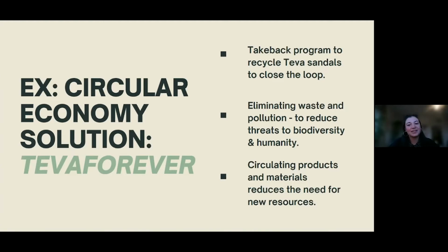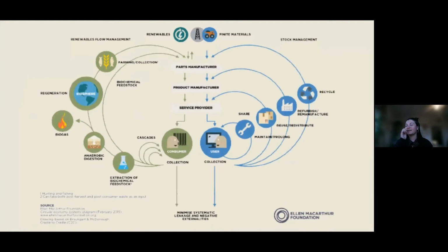So let's talk about the nitty-gritty details of the circular economy. This graphic might be hard to see on my screen, but I'll make sure I can share this out with everyone. It's one of the most comprehensive graphics out there about the circular economy, and it's made by the amazing humans at the Ellen MacArthur Foundation. They're based in London and really leading the way in this space. If you're interested in circular economy approaches, they have tons and tons of resources on ellenmacarthurfoundation.org, and a lot of it is open source.